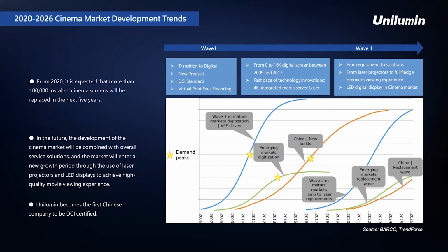And that saw a huge development of digital cinemas, moving from analog to digital. It started with the DCI, the Digital Cinema Initiative, standardization, also things like virtual print fees, which allowed people to have digital copies of the screen, and cinemas being paid basically per seat.